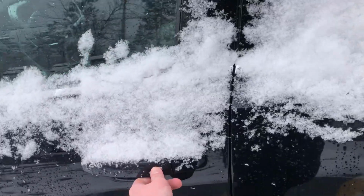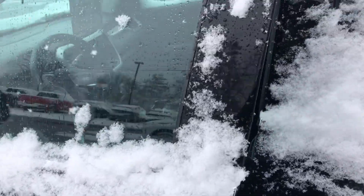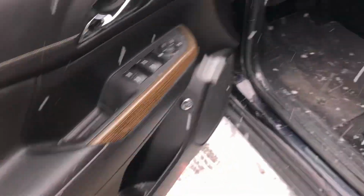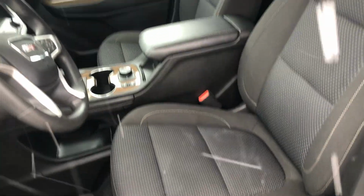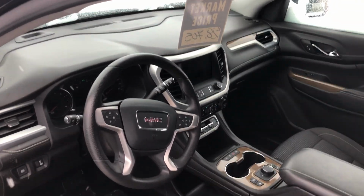Over here, you've got keyless entry. You can tap the buttons to lock and unlock the doors. A double tap will unlock all the doors, or if it's unlocked, you can double tap to lock them all. You've got heated seats in this vehicle. 10-way power adjustable seat on the driver's side too, which is great.